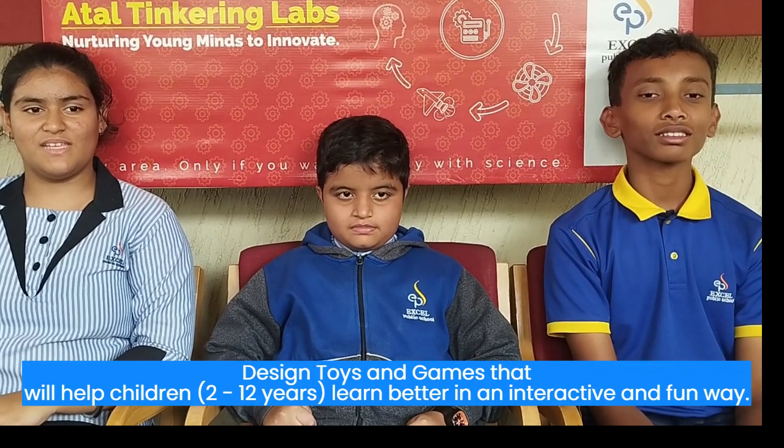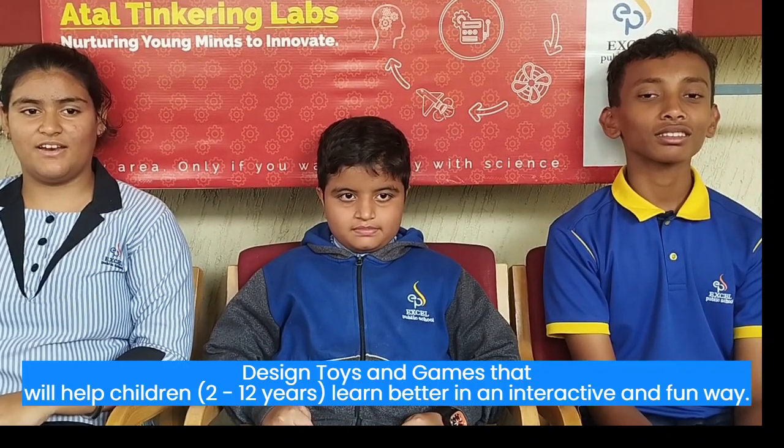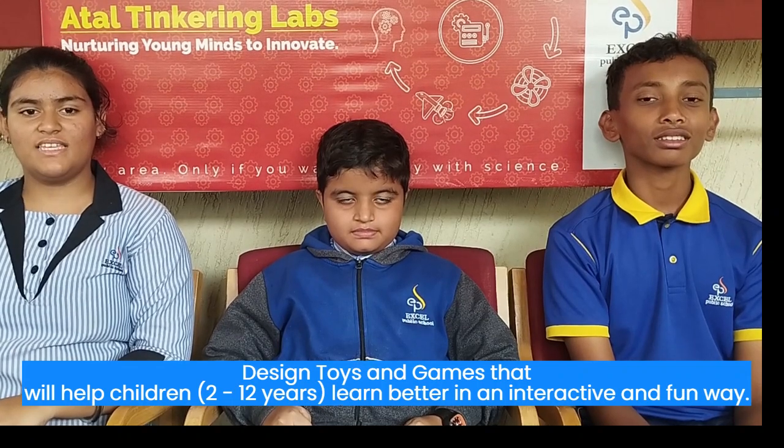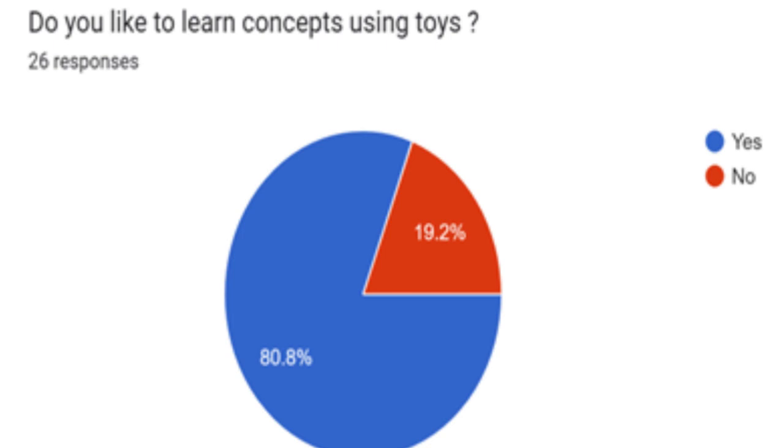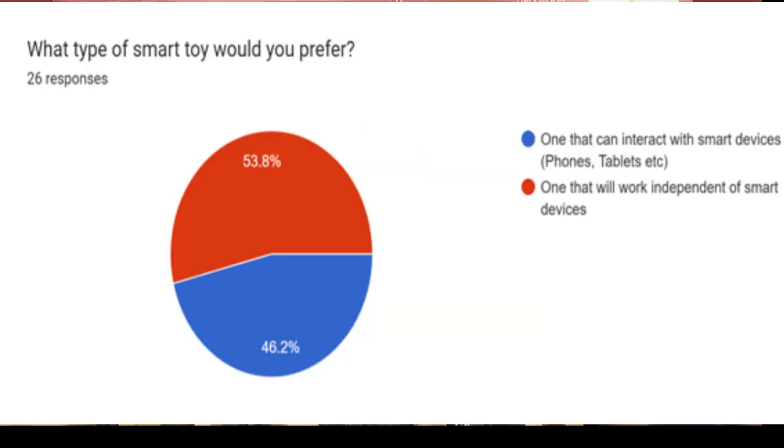We worked on the problem statement of designing toys and games that will help children learn better in an interactive and fun way, under the theme of education and skill development. We surveyed grade 5 and found that kids prefer to learn things in an interactive manner, and they love to have a smart toy that will help them retain and learn concepts better.